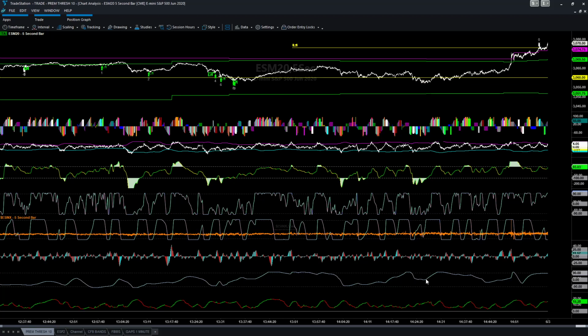Now, we didn't take any more contracts. We only had 9 long. But the key was knowing what was going to happen, or at least have a very good reason to believe that this rally was going to explode in the last hour of trading, and really in the last half hour.